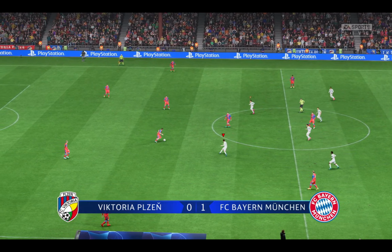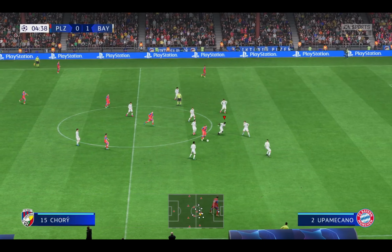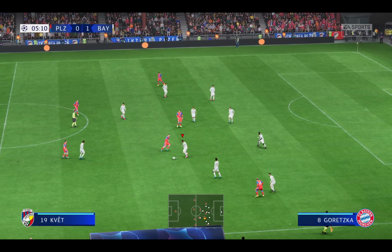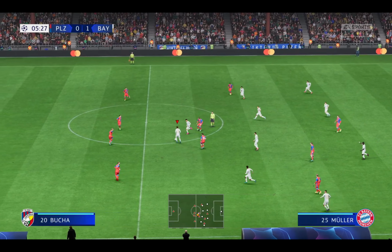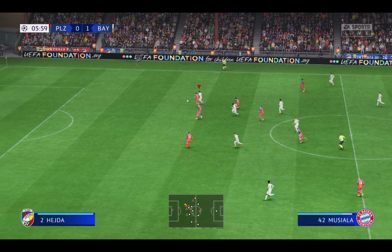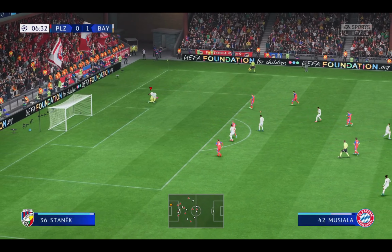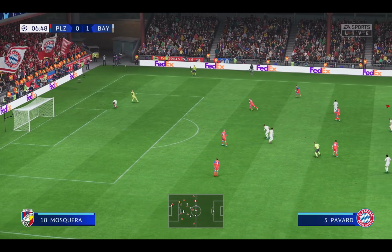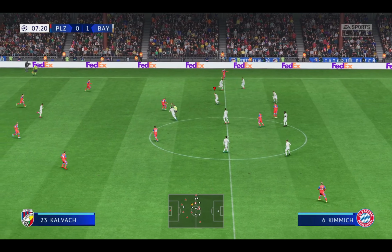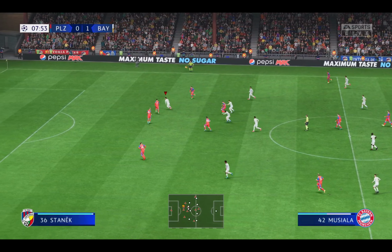Well, the ball is moving once more. How important will that opening goal prove to be? Jan Kopits. They've given it away. Well, very effective play in possession. No worries for the keeper. Lukas Kalvach was spot on with that challenge.